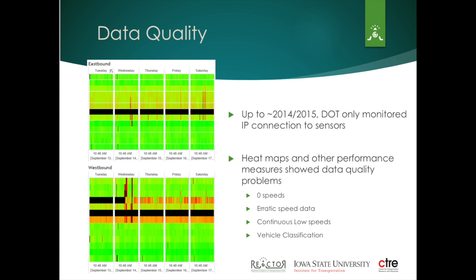So the first thing we did was build this heat map and other performance measures, to do some easy quality scores, like checking if we're constantly getting zero speeds. What we saw a lot was heat maps like this, where you'd have a sensor just completely offline with zero speeds, which is this black bar, or we would see erratic speeds. We call it the rainbow effect, where you're going red, yellow, green all the time, and the speed's just all over the place, and we know that's not what's going on in the roadway.